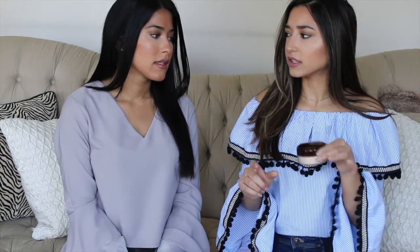This is in the shade translucent fair, and it's the number 105. I don't know, this is like a mineral. No, it's like a loose powder, and I'm not sure if I just don't do well. Well, I feel like I prefer a pressed powder, but I have used some loose powders that I really did like. This one, however, I didn't like. I didn't like the shade, even though it is translucent.